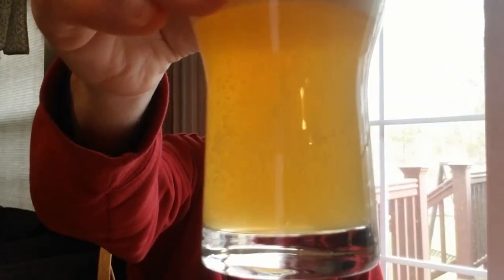Remember, that haze is usually from the hop particulate, the polyphenols. Sometimes they use wheat in the grist, sometimes oats. Again, I'm unfamiliar with the actual grist here. They don't have it listed, which a lot of them don't put on the can. That kind of gives some of that haziness, so that's what we would expect. West Coast IPAs are typically a little bit clearer and a little bit more amber. This one's a little more straw hazy.